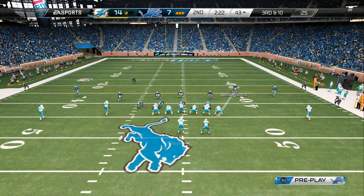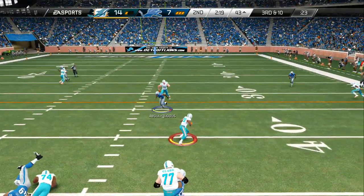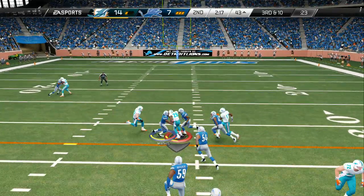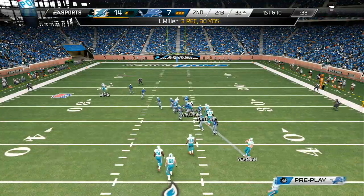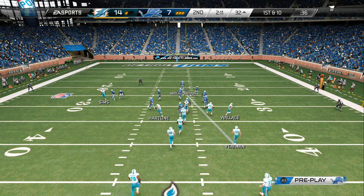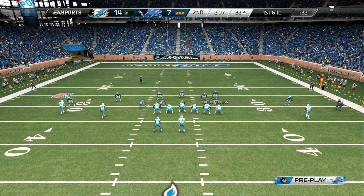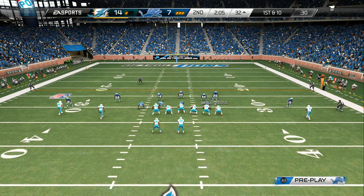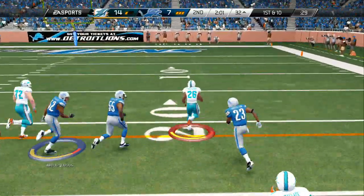Let's see what they do on this third down situation. Tannehill's back in shotgun formation. Makes the grab. He'll be brought down, but not before picking up the first down. Well, I think we're seeing something we see with so many teams now in the NFL. Running backs who can do it all. This guy can run, block, and he can catch short passes and make long gains after it. Nice job.